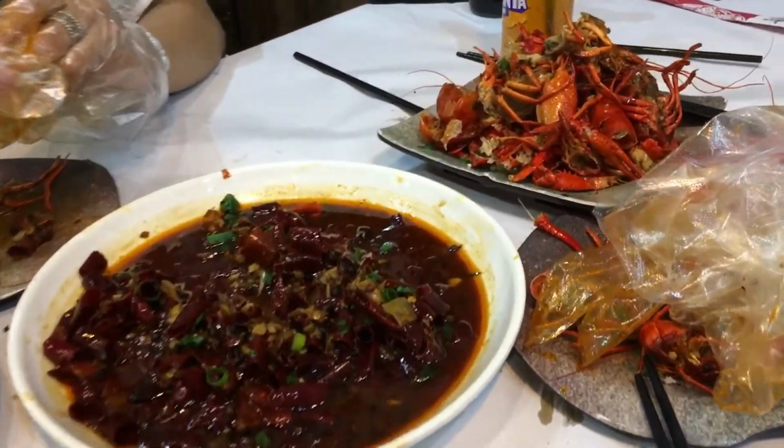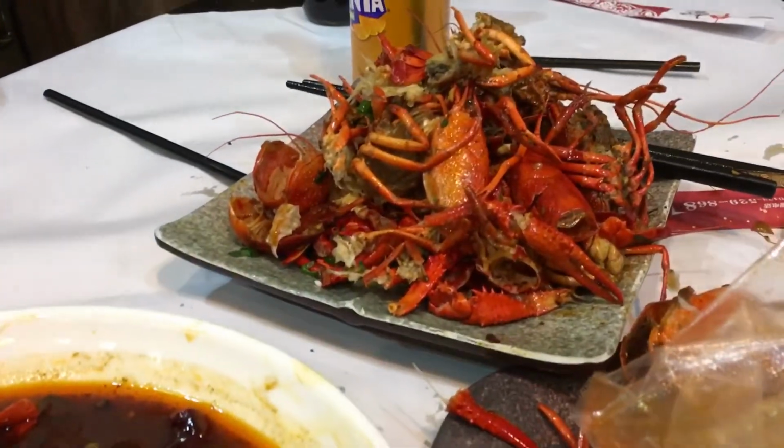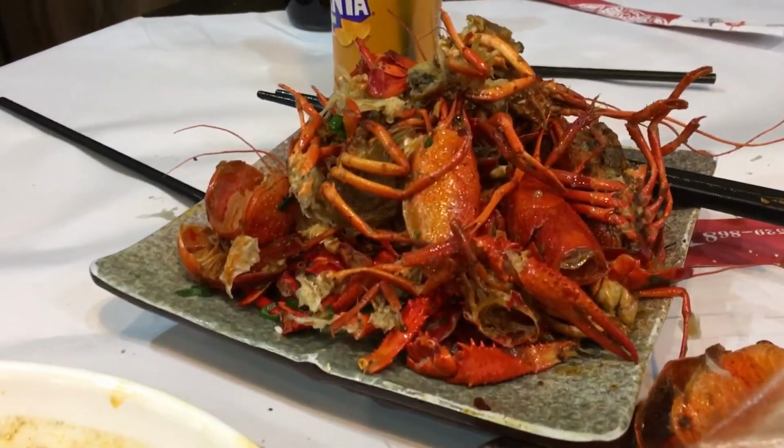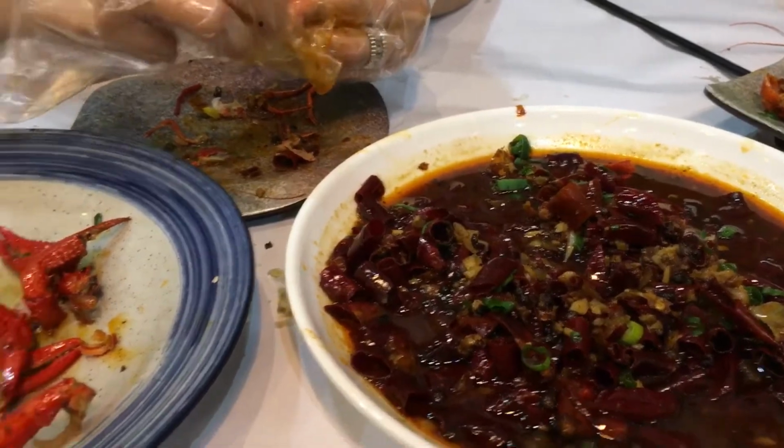Guys, look at the mess that we've made here. Look at all the cray. I think they were more yabbies than they were cray, but anyway, they call them a crayfish. So there you go. Yeah, I think it was a yabby.